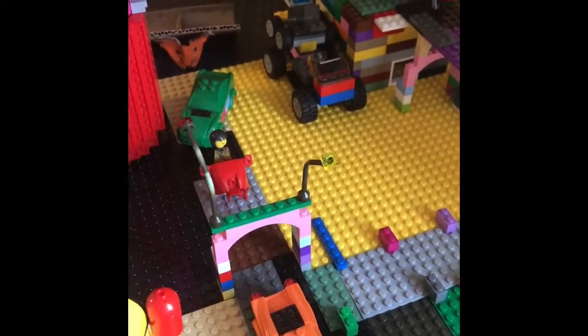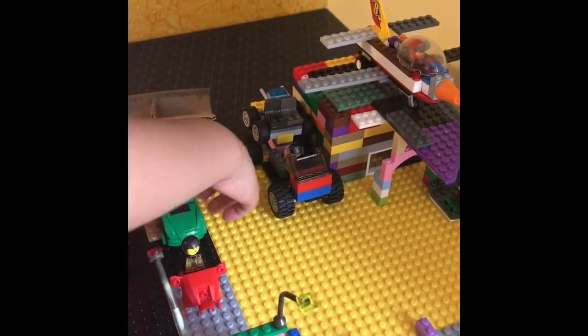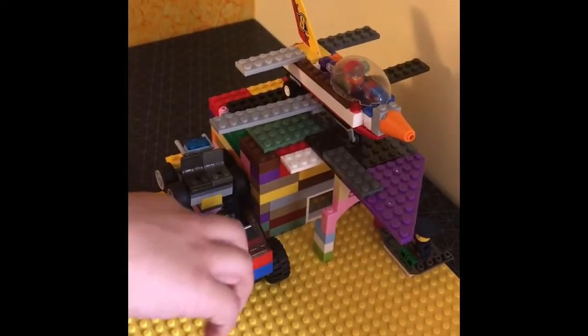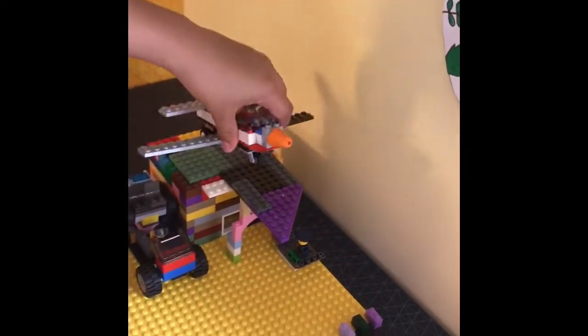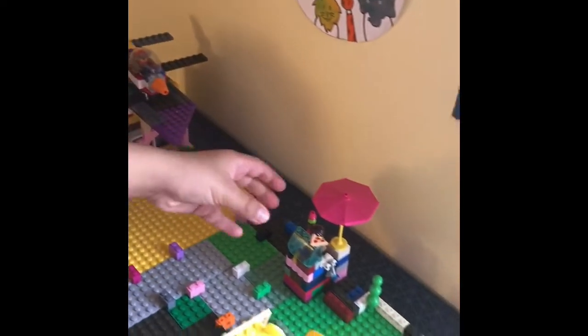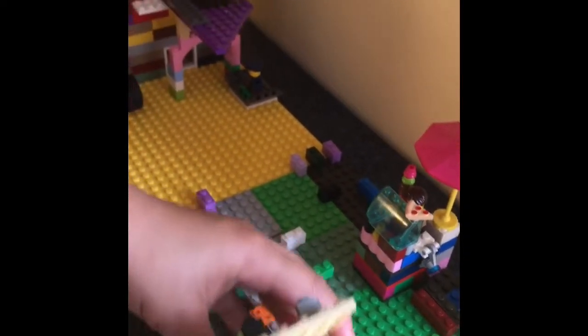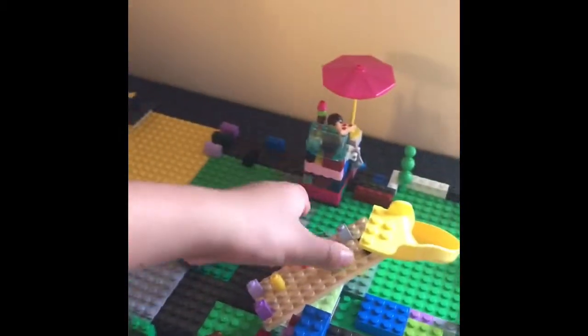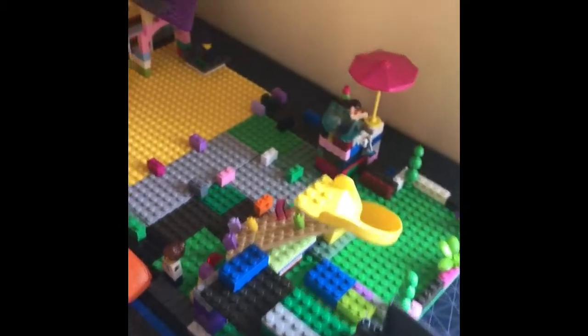This is a wheel, this is a girl, this is my bike, this is a car, this is like one helping thing, and this is an Air Force plane, and this is the ice cream shop, and this is the playground. And now I'm going to show you the function.